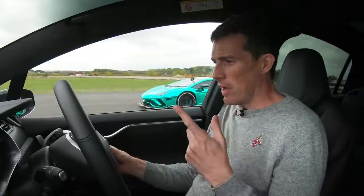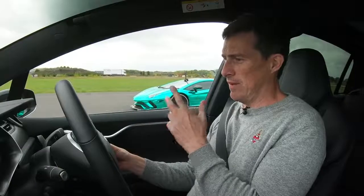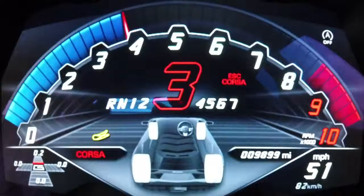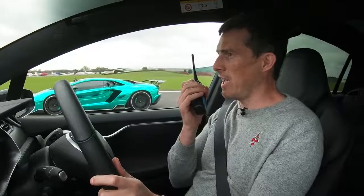Now we're going to have a rolling race from 50 miles an hour. He's going to be locked in third gear. I obviously have no gears, so it's just going to be a case of flooring it and seeing what happens. I'm sitting on 4,000 revs. He's going to kill me. Right in, Yanni. I'm going to count it in.